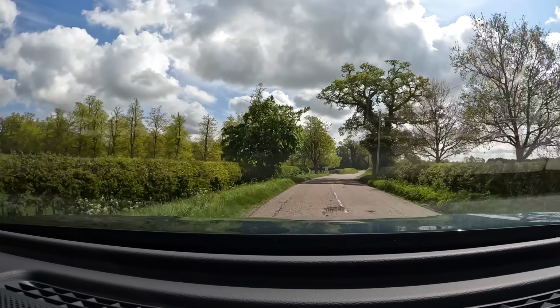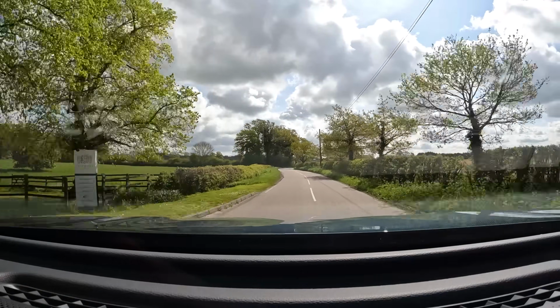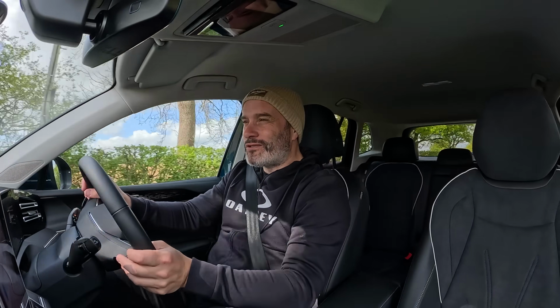Just going past the beautiful Chicheley Hall. That place hosted the first ever Audi press launch I went to, which was the B9 RS4. Really, really good memories. I also filmed my first drive video on the M2 Competition, probably back in 2018, 2019 as well. Anyway, back to this car.